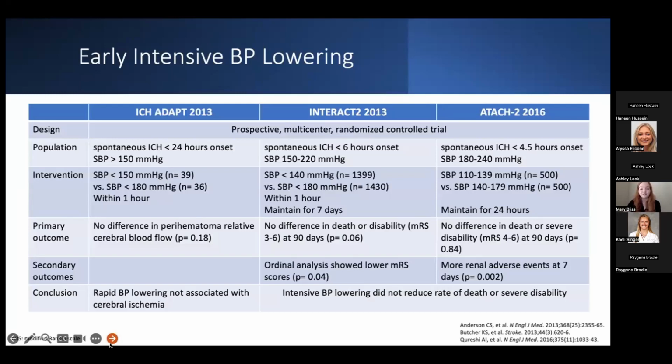Where we did see a benefit for blood pressure lowering was in later meta-analyses that did find a reduction in hematoma expansion. There was also an analysis conducted of INTERACT2 and ATTACH-2 that did show an improvement in functional outcomes for reaching those blood pressure goals. But overall, it's important to note that those benefits were not seen in those original two randomized controlled trials.